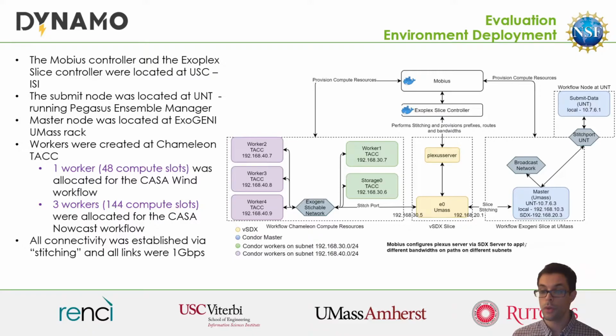Based on our previous work, we assigned 48 compute slots to the Wind workflow and 144 compute slots to the Nowcast computations. The compute node negotiation is done using HTCondor's matchmaking using tags advertised by the compute nodes. Finally, in order to apply network policies, the virtual SDX is targeting the individual network subnets of the computes, while all the stub networks have a capacity of 1 Gbps.